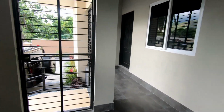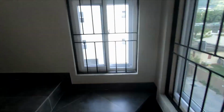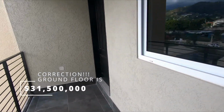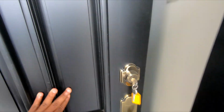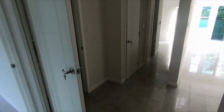So this is the outside of the apartment complex and they're really nice. But of course, we have to head on upstairs to check out the beautiful ones at the top. So the ground floor is 41.5 million and all the others up are 42.5.